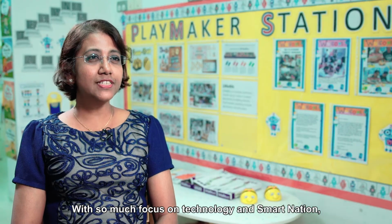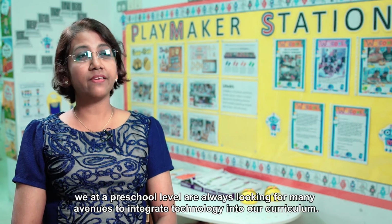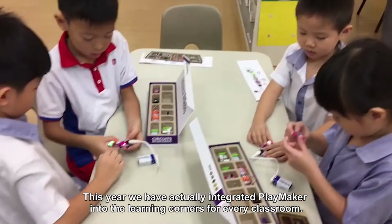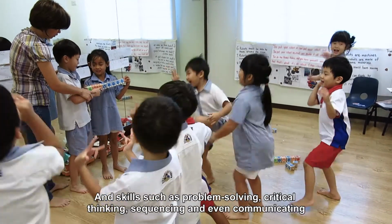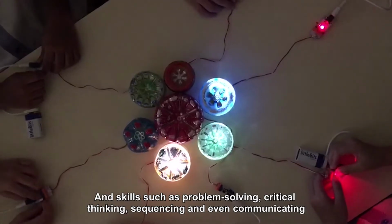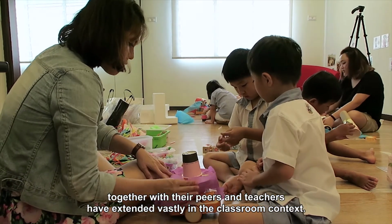With so much focus on technology and Smart Nation focus, we at the preschool level are always looking for many avenues to integrate technology in our curriculum. This year, we have actually integrated Playmaker into the learning corners for every classroom. And skills such as problem solving, critical thinking, sequencing, and even communicating together with their peers and teachers have extended vastly in the classroom context.